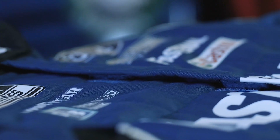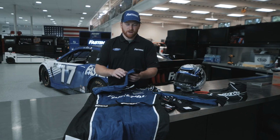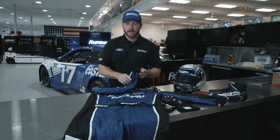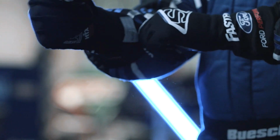It's multi-layer Nomex, fireproof. Even the stitching nowadays is actually fireproof. So it's really come a long way. And so you've got cuffs on both your wrists and your ankles down at the bottom. When you're putting gloves on, you actually end up covering that cuff so you get double that protection at the places where it joins up.